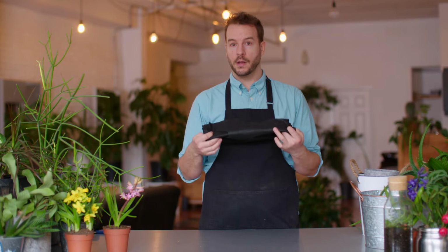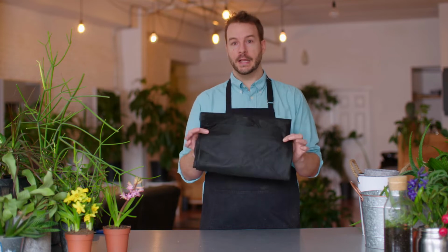It's important to not use cotton. I've done this before with an old pillowcase, which is great, recycling old material. However, within a month or two, the entire thing biodegrades and you've got a big mess on your hands. So make sure it is actually a landscaper's cloth that is made out of recycled PET.